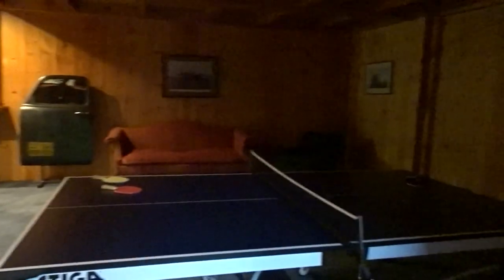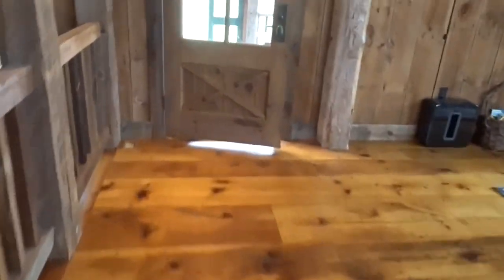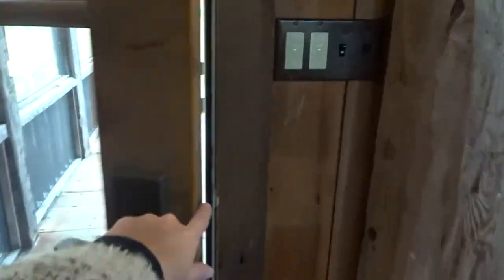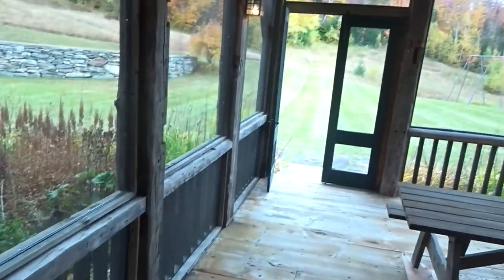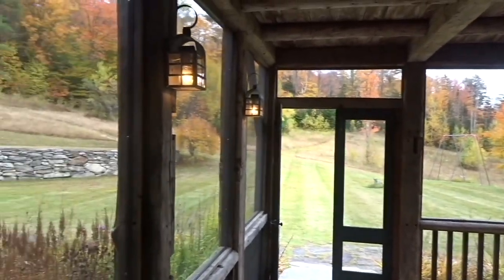a big game room, bar room type thing, there's a bunch of games, pool table, that little skateboard game thing. But yeah, over here there's a little deck kind of sitting area. The backyard is huge, so pretty, all the trees.